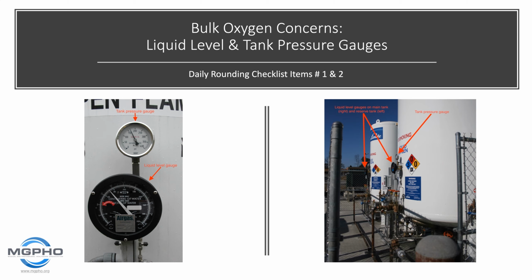Inspecting the liquid level and tank pressure gauges. These are just some pictures to show you exactly where these things are located and what they'll look like. These were items number 1 and 2 on that original daily rounding checklist slide. You can see on the left-hand side of the picture, that's the tank pressure gauge. Normally it's going to be mounted around where the liquid level gauge is, and the liquid level gauge will most likely be a large circular black gauge mounted right on the front of the liquid vessel itself. You can see that in the right-hand picture.